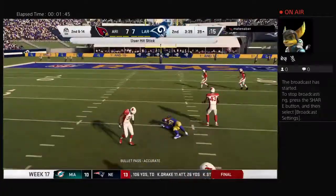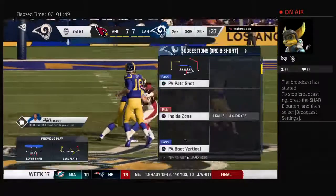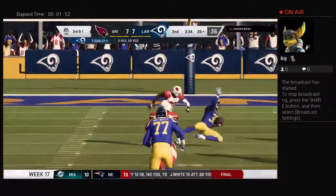Throwing on 2nd and 14. Goff. Now he'll dump it underneath to his running back. Complete. A good pickup there. 13 yards as they get closer for 3rd down.